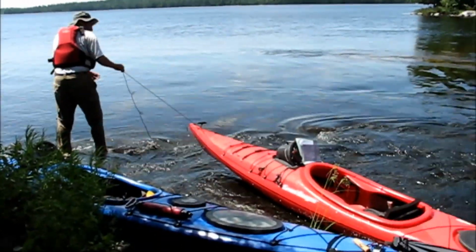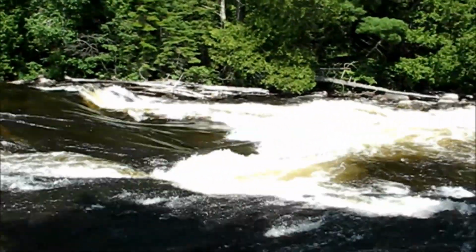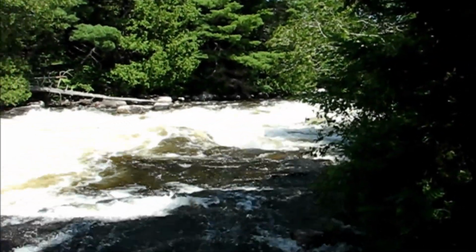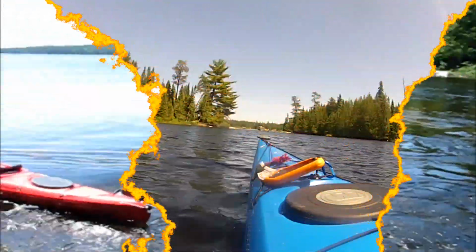So we ended up pulling up the first part of the rapids and then carrying around the major section, and it saved us about 100 meters, so it was nice. A little 50-meter carryover was nothing. Now we're on to Oliphant.